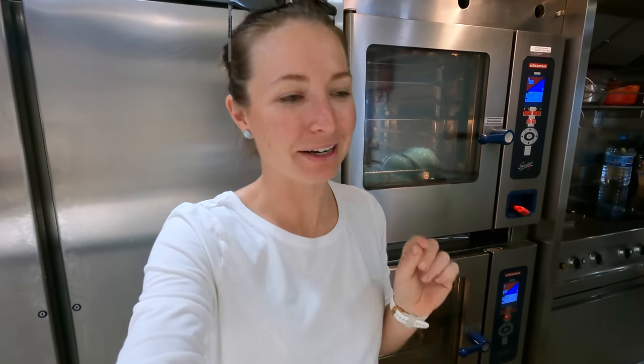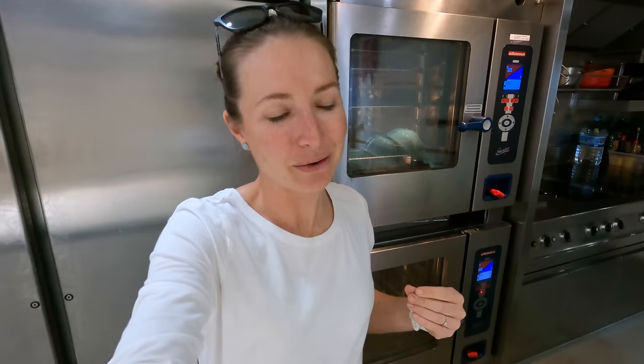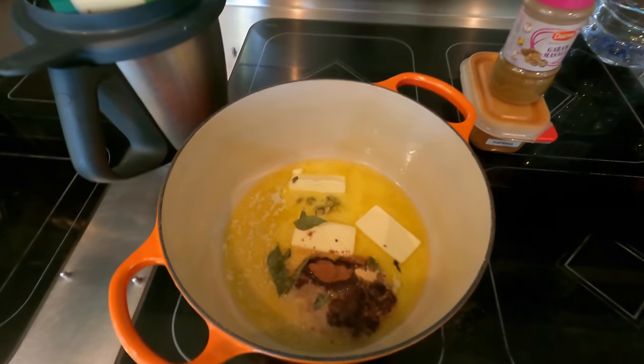We're going to do bunny chow. If you're South African or you've been to South Africa, you will know what this is. I've never actually done it before. I just like the concept of it. It's, you know, a bread roll with curry in it. I think it will go down a treat with the crew.